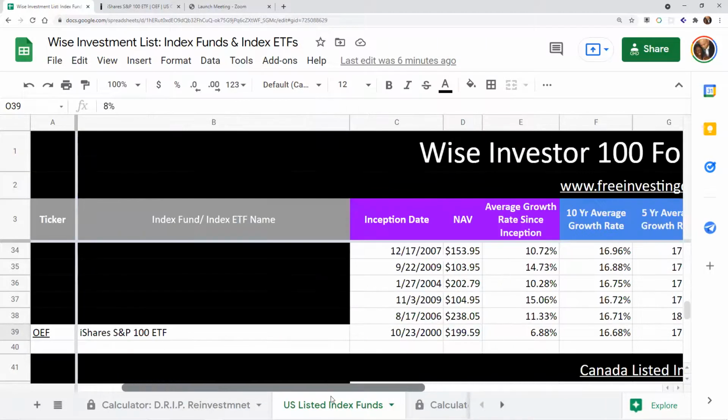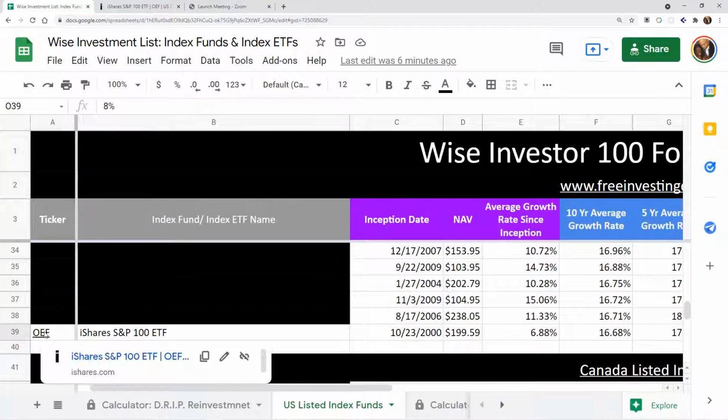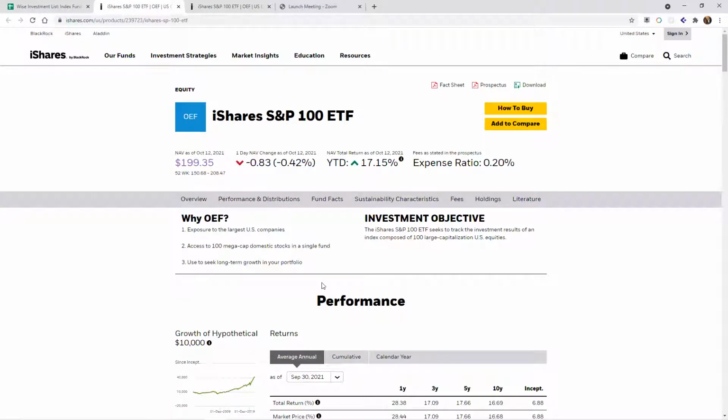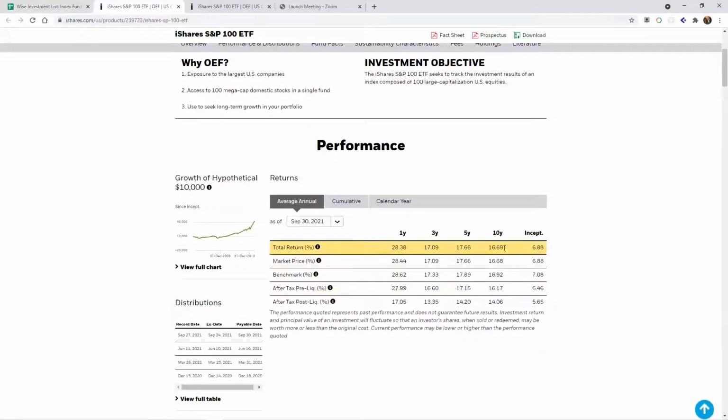All right, so fantastic. Let's pop in real quick and show proof in the pudding. I'm going to click on it here and see it pop up on the screen. Let's validate this. I updated this list on October 6th, and today's date is October the 13th, so this is as of yesterday. The final price on this was $199 as far as the NAV. Expense ratio 0.20%.